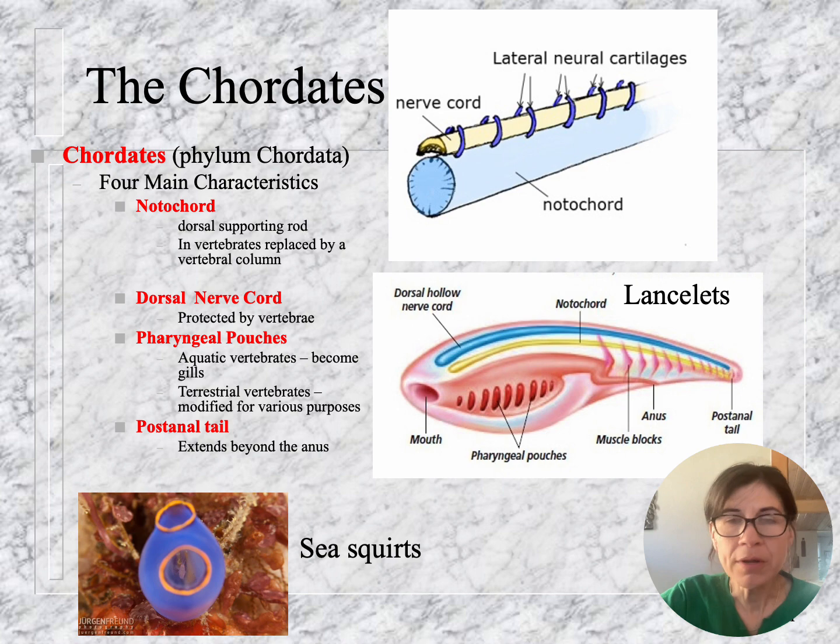All right, the four characteristics of the phylum Chordata, meaning the four characteristics that they all share, are that they have this notochord, and in this picture here, you see this blue notochord, and it's on the dorsal, meaning the back side of the organism, and it's like a supporting rod. Vertebrates are a type of chordates that have a backbone and vertebrate bones. The vertebrate replaces this notochord. So some chordates don't have a vertebrate backbone, such as these lancelets and sea squirts.